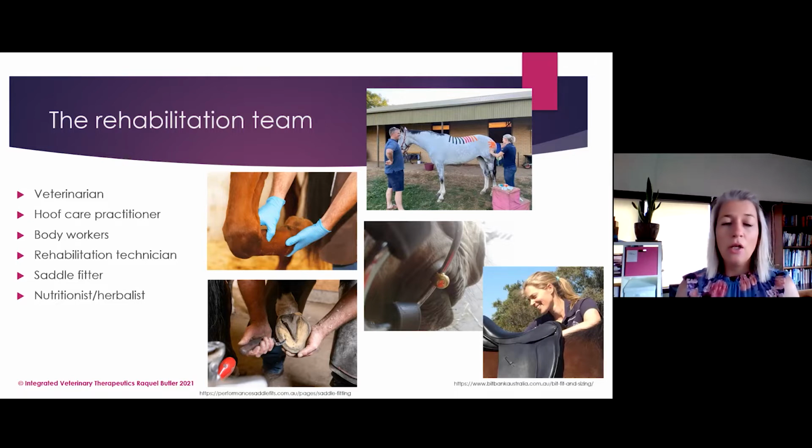Your body workers are super important, and often the body worker is the person who is, in my position anyway, obviously I'm a vet as well, but often the person who's overseeing and supporting the client the most, because I'm there involved in it the most, and being the in-between person. Hopefully in the future we'll have rehab technicians that can help you with the specifics of the exercises and make sure that they're all being done correctly.